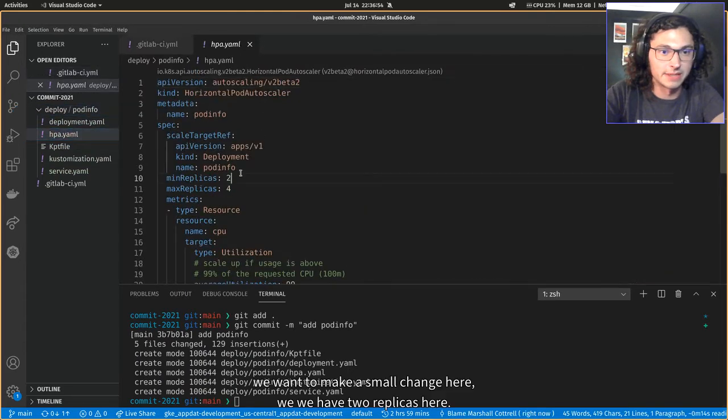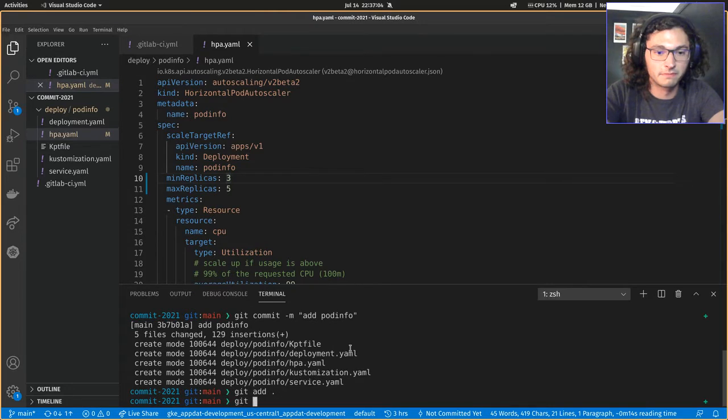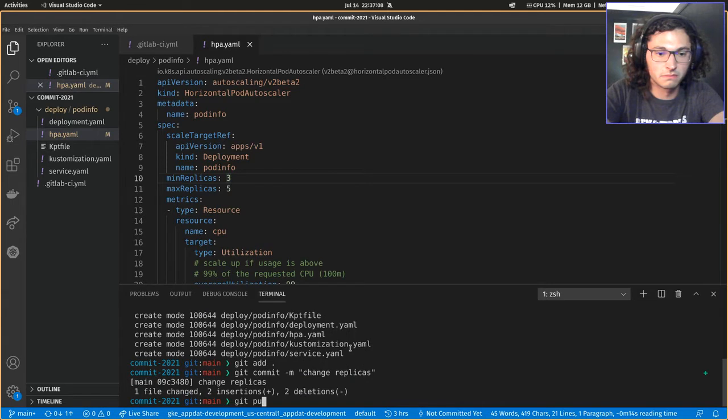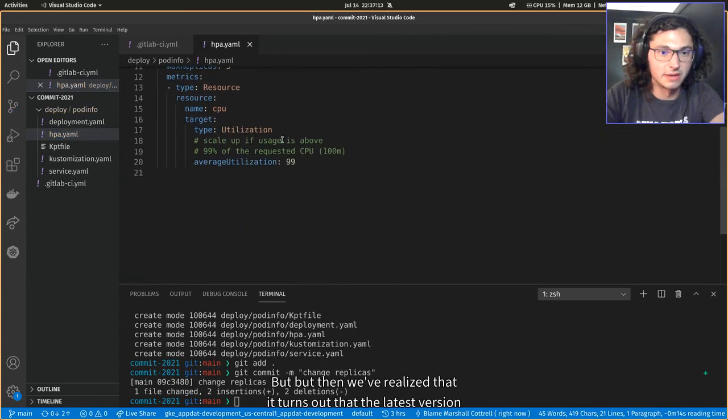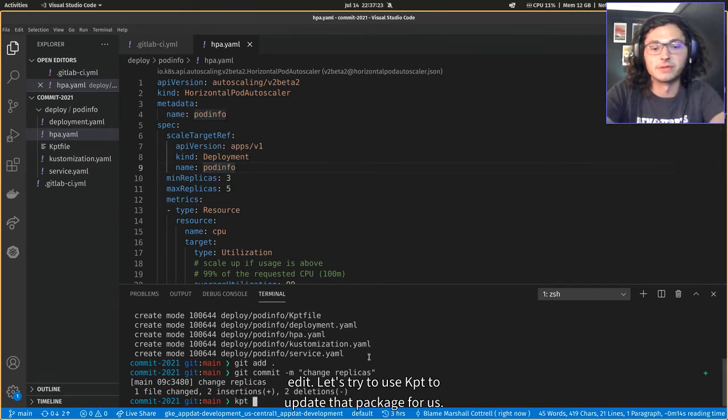And then, like I said, we want to make a small change here. We have two replicas here. Let's say that we want a minimum of 3 and a maximum of 5. We'll commit that too. But then we've realized that it turns out that the latest version of pod info is v6, and we're on v5 now. We've already made this in-place edit. Let's try to use kpt to update that package for us.